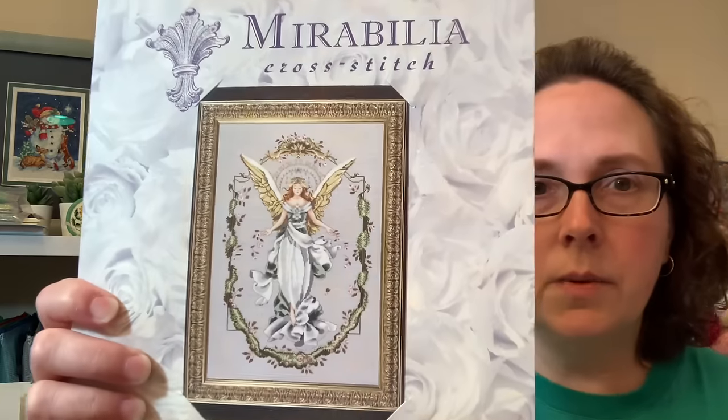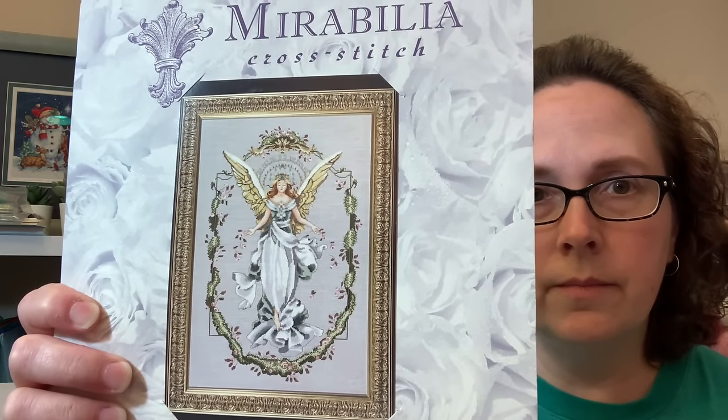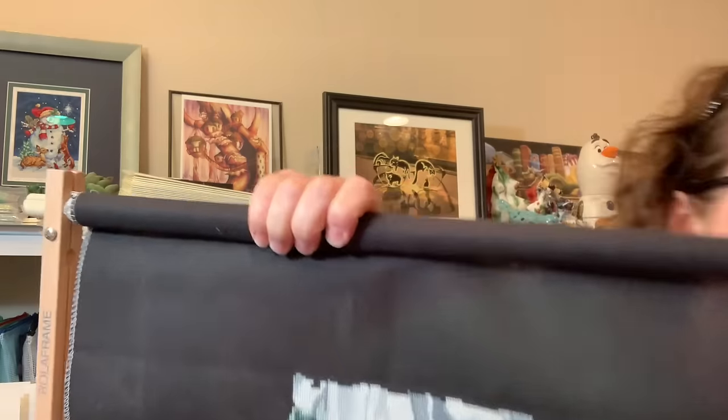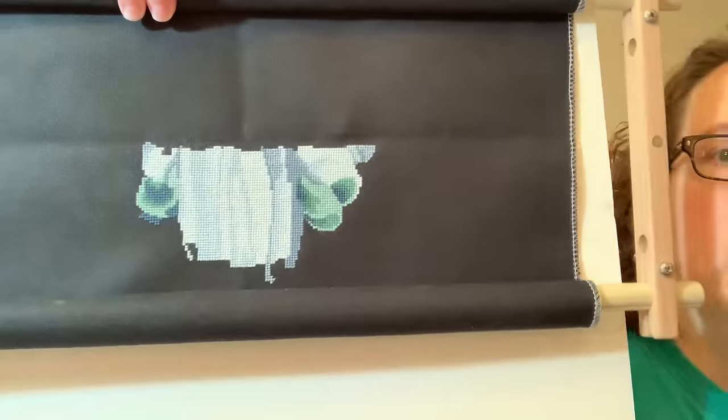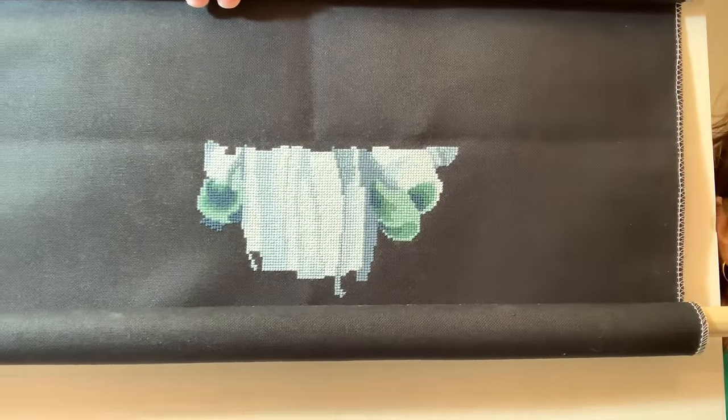My next one is called Angel of the New Dawn, another Mirabilia, and it's also another start from this year, so I don't have a picture from last year to show you. And this is what it looks like. I've had a few comments about, are you nuts? I chose to do it on black fabric. It's a black even weave Lugana fabric. And that's as far as I got.